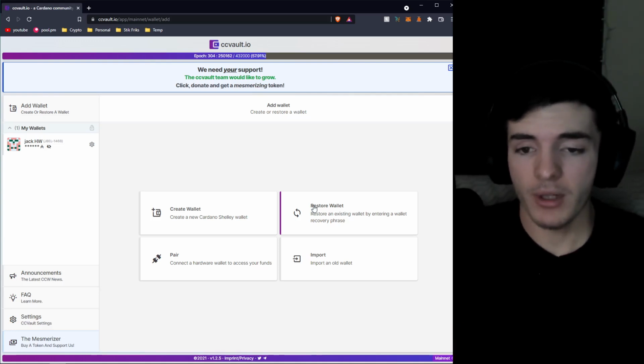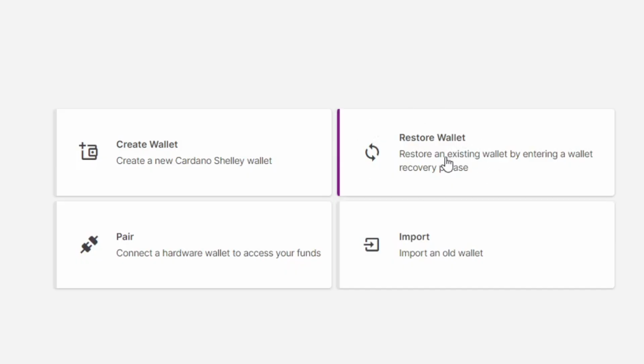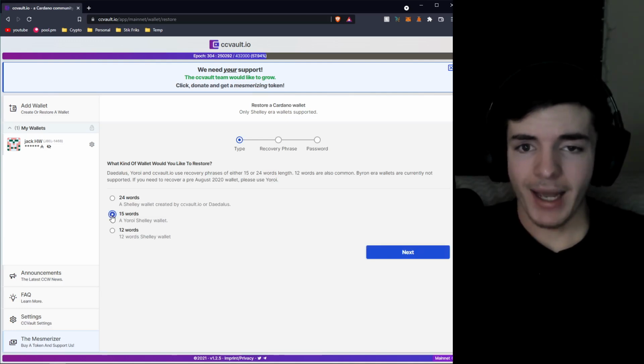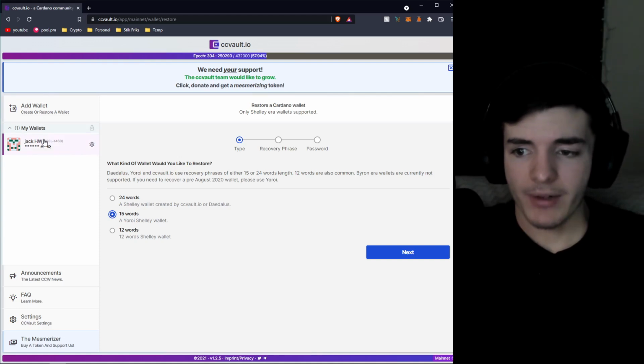So be careful. ccvault, you're good. It's a trusted wallet. And what you can do is go to restore wallet right here. And then after you're done restoring your wallet, just click the amount of words you have. If you have the hardware wallet, you just connect it, export your public keys, and you're going to have an account like me.